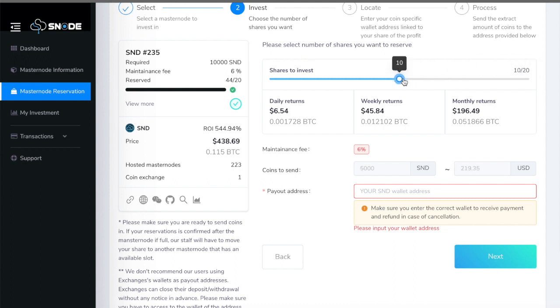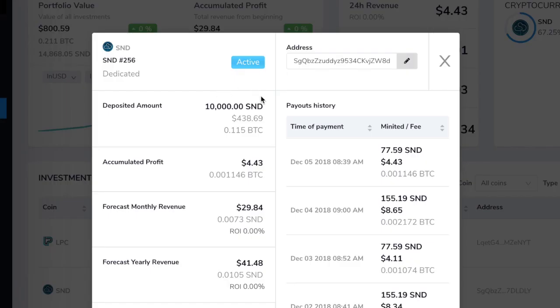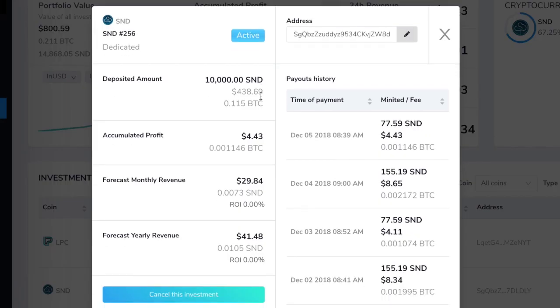So you don't have to spend the full amount. You don't have to spend the full $438. You can spend $100 if you want to, and only get a certain percentage of that node. So this really lowers the barrier to entry here.